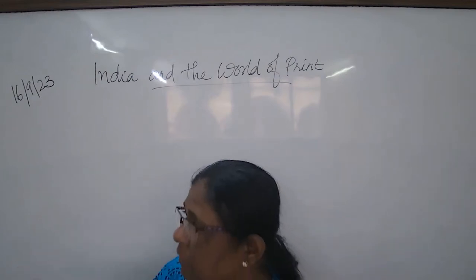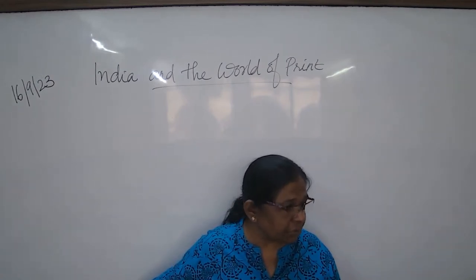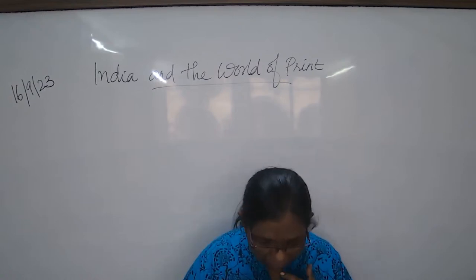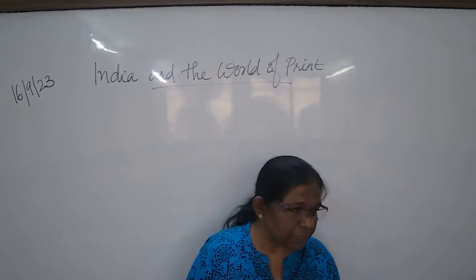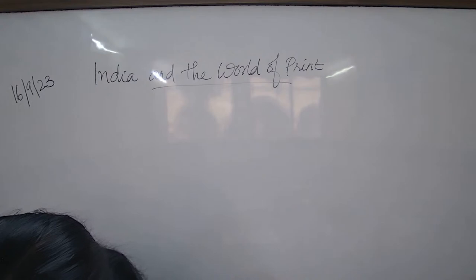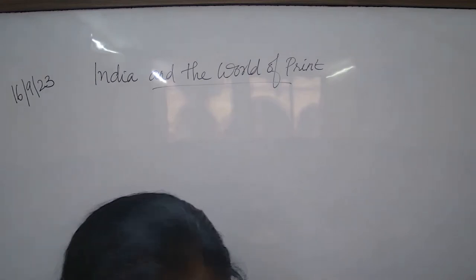In print, we have learned that mechanical printing was introduced, and the demand for more prints also came. So, with the need, new innovations were introduced. What were the new innovations? The first one is that Richard Hoe of New York had perfected the power-driven cylindrical press.